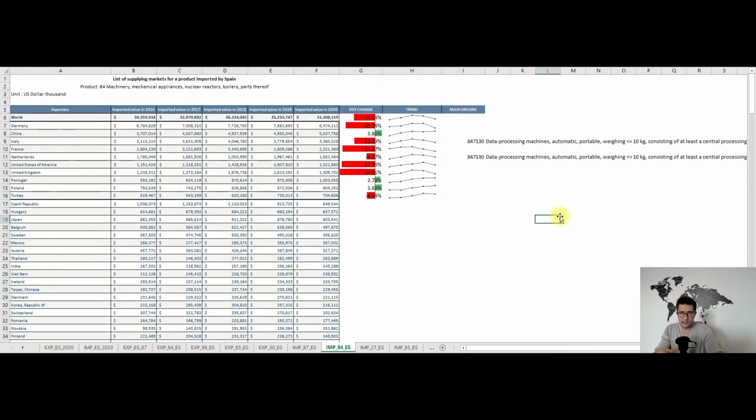In terms of year-on-year changes, except with China, Portugal, and Poland, from which Spain imported more, with the rest of the top 10 trading partners, the volumes were down, with Germany having the biggest change in absolute values. As for the main import drivers here for both Italy and the Netherlands, we have HS code 847130, so data processing machines.